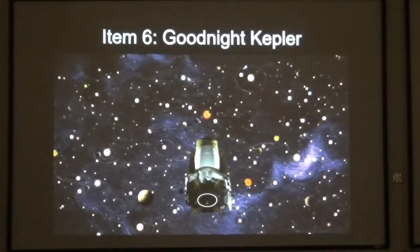Okay, and the last item, the Kepler space mission. So NASA has officially ended it. Not because they wanted to, not because of a big disaster or anything, but because it just ran out of fuel. So it has reached the end of its fuel and its end of life. But I think Kepler is one of those missions that will go down in history as one of the greats. This was a mission to go and find other planets of Earth size and Earth-like orbital periods around other stars.